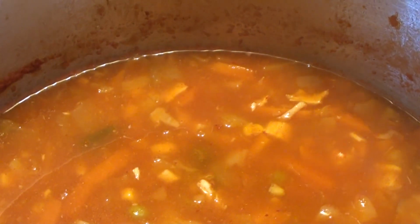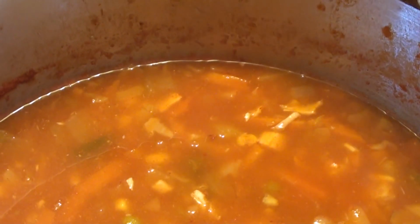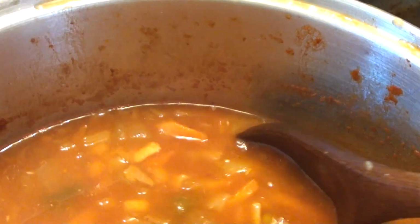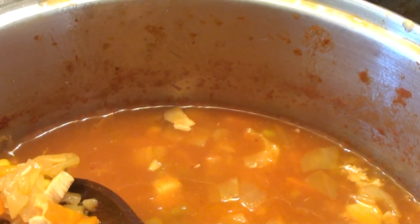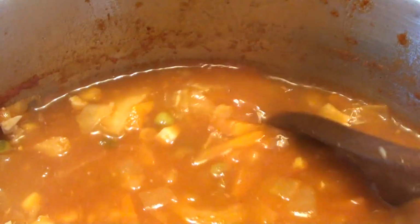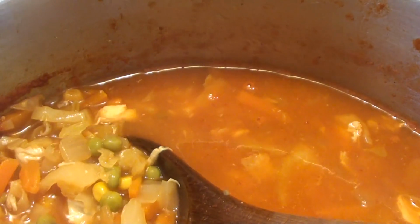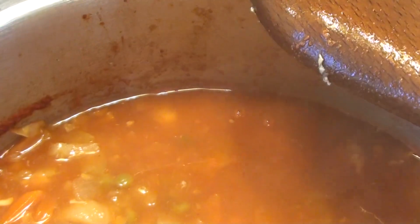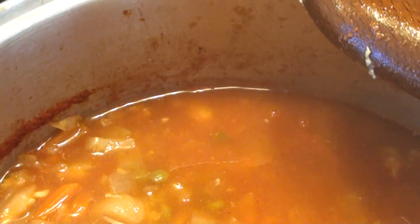Okay, dinner is a vegetable soup using up more of that turkey that I cooked. This just has, let's see, onions, carrots, corn, peas, the turkey chopped up, and a small cabbage that was chopped in there. I just cooked it all in the broth that I made from the turkey. And I added some cumin, some salt, some pepper. Yum, yum. It's very good.